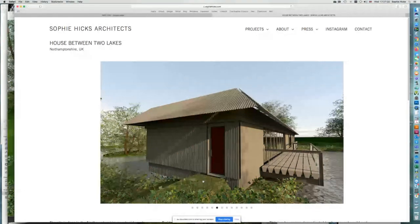And I thought that a flat roof house is not right, it just looks like a lump. I thought we've got to play with the roof here, all houses in Northamptonshire have roofs. I mean, sloping roofs, that's the vernacular. So let's have a sloping roof, but let's be a bit clever about it. And this is what you can see here.